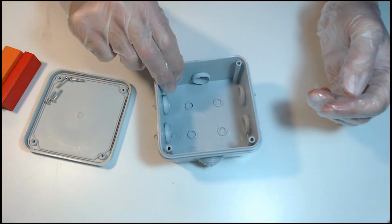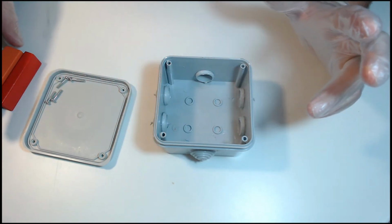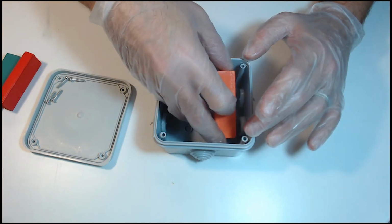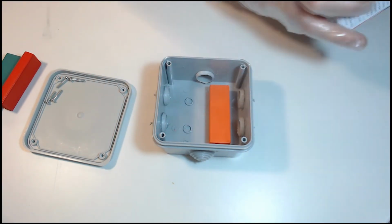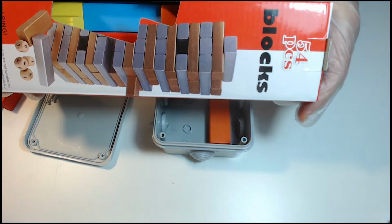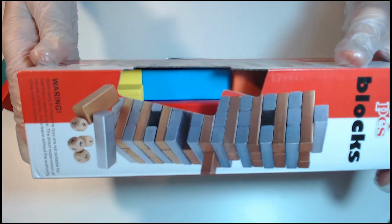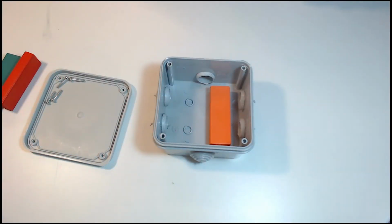Okay, so I think this is all of them done. Now we need to put these wooden sticks, the ones I told you about from the game. By the way, this is the game. It's a cheap knockoff of another game. It's called Blocks, but the kids don't play it anymore. Anyway, I use it for my project.